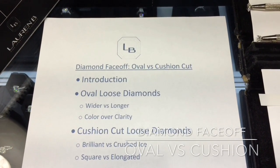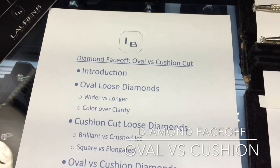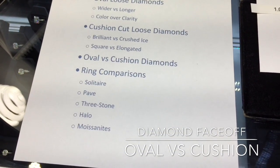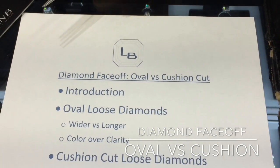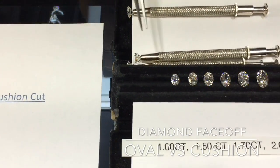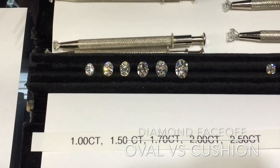Hi again, everyone. Today's episode, we're going to be doing another face-off comparison between two popular fancy-shaped diamond cuts: oval versus cushion cut. These are definitely the two most popular shapes right now. Cushions have been hot for almost a decade now, even longer, but oval diamonds in particular have really risen in popularity over the past couple of years.